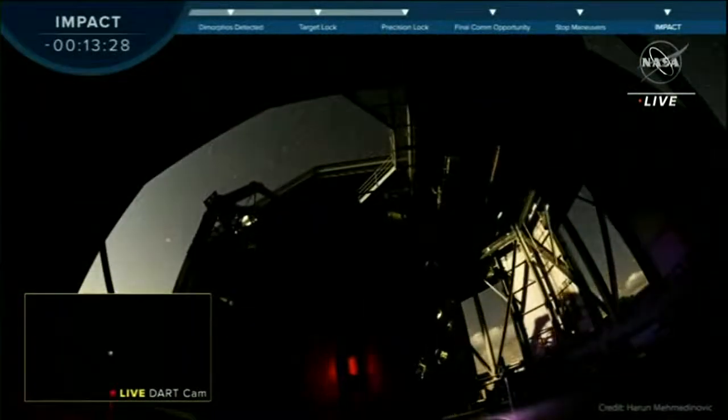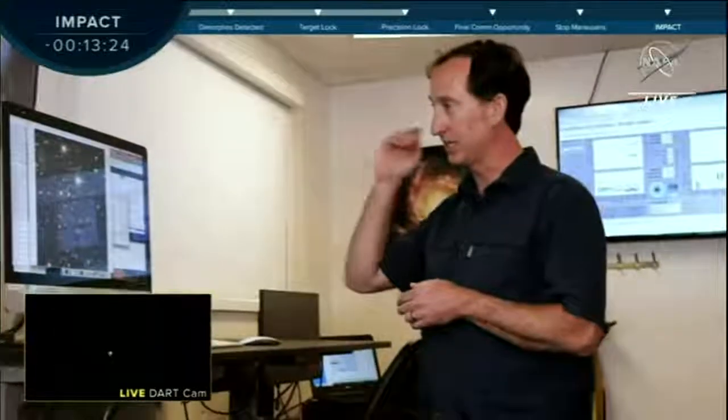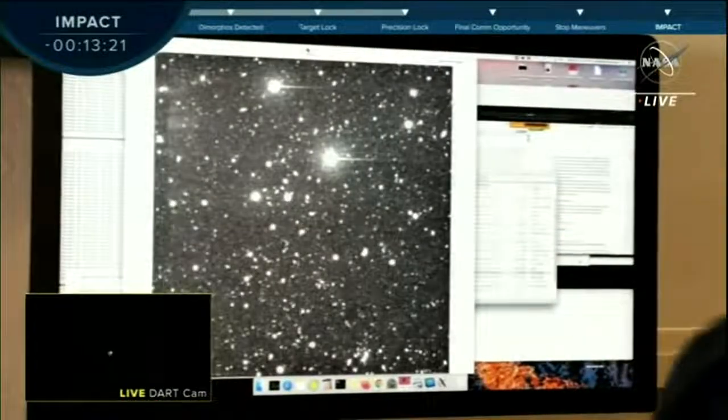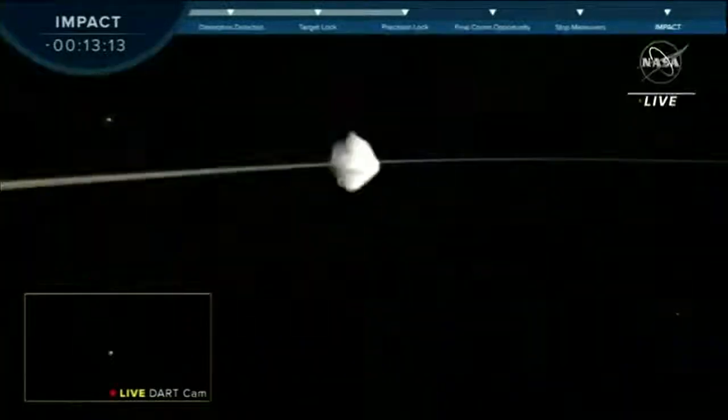For DART, we're going to be collecting images of the night sky. And typically an observer would be here in front of one of these consoles, controlling the instrument and taking images like these as they're coming in off the telescope. DART is really a sort of before and after experiment. We need to understand the system before the spacecraft intentionally impacts, and then we have to understand what the outcome of that impact event is.